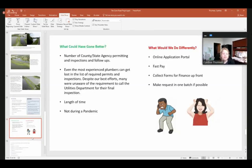What would we do differently? We would need an online application portal. I did jump out ahead of this. I identified everybody that I knew was going to come, and I made files way back in December. I kind of knew who was going to come. But if you have a lot of people that are going to do this process, I would recommend an online portal. I get finance to work fast, so you don't have to worry about doing purchase orders and issuing reimbursement checks. That's really difficult.